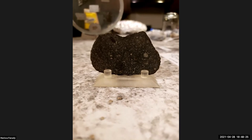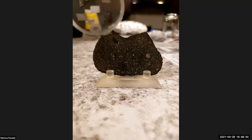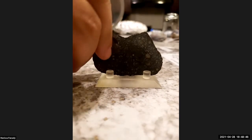Yeah, it's a 44 gram end cut, and I'm super happy with this. I got this from Mark Ryan. Ooh. Oh, absolutely. Yeah, there's some beautiful chondrules on that one. It's wonderful. Can we see the backside of it? Yeah. Please? The non-crusty crust side.